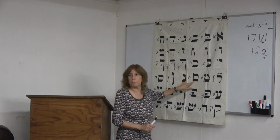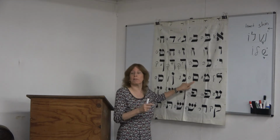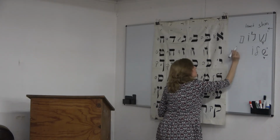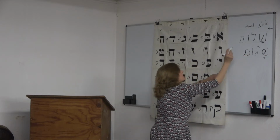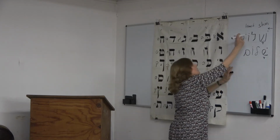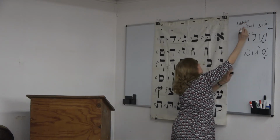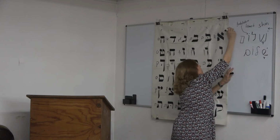So I told you this was a mem sophit in Hebrew or a final mem in English. This is a crash course with one word. Generally, I don't teach four letters at a time. However, this is a mem sophit, and in a block form, we would have it look like this. In a cursive form, we have it looking like this. So this is a vowel O. So vowels have names, folks. This is the O vowel, and it's called a cholem. This is the cholem over here, and it makes the O sound. And here we have a mem sophit.